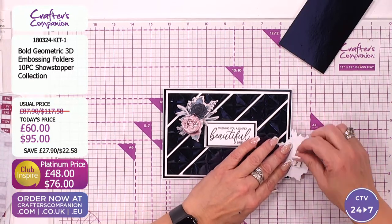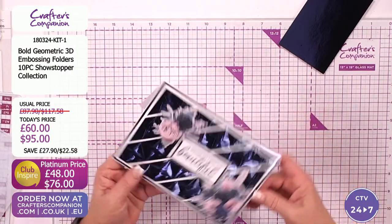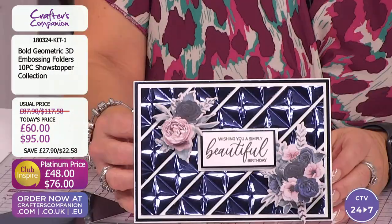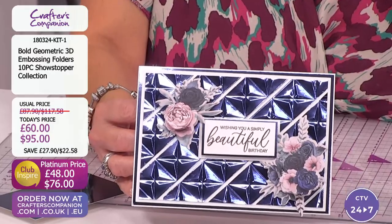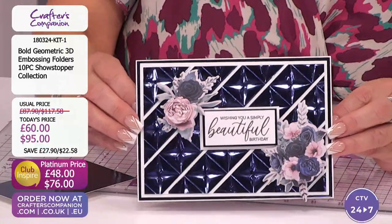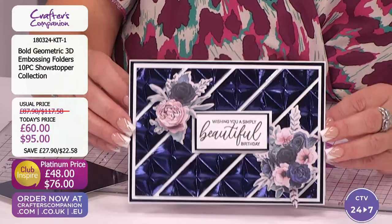Simplistic elegance, this project, isn't it? Yeah, absolutely. Such a beautiful card, Debbie, but achievable for everybody. And that's such a brilliant demo. And there you go. Look at that. Again, look how that pops. And that's just taking that folder, chopping into it, adding it onto some more white cardstock. But again, it doesn't need much because you've got such a really impactful embossing folder there with the geometric diamonds that it just makes that pop.